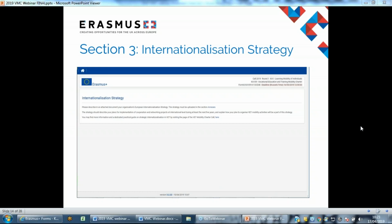Section 3 is all about your organization's internationalization strategy. When you get to it, it looks really easy to complete because it is simply asking you to attach your organization's EIS document. You will need to include your organization's EIS as an annex to your application, and you will be encouraged to attach this document under the relevant part of the form, as you can see on the screenshot here.